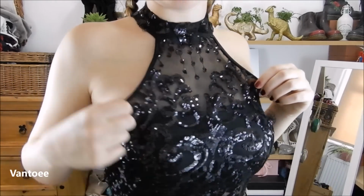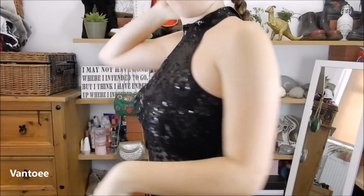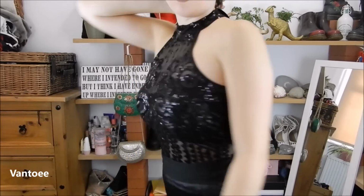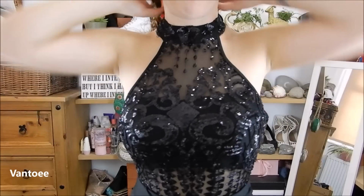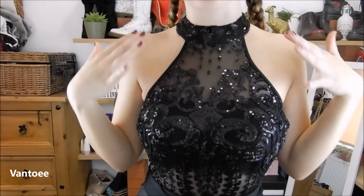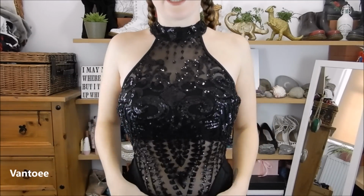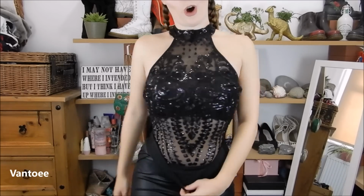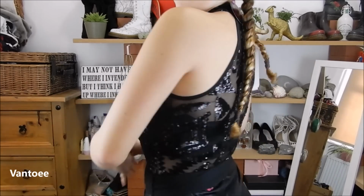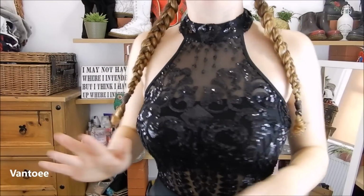So I am just wearing a bandeau underneath. I just think it looks nice having the panel of black underneath, but you could wear it with anything basically, whatever you fancy. It might look nice with something nude underneath, so it does look sheer all the way, but I think I'll wear it like this. Oh, I love the detailing on it, the way it goes down. This is just stunning. I can't wait to wear this. This is going to be the next thing I wear out for sure.